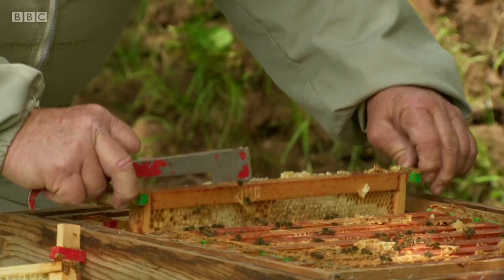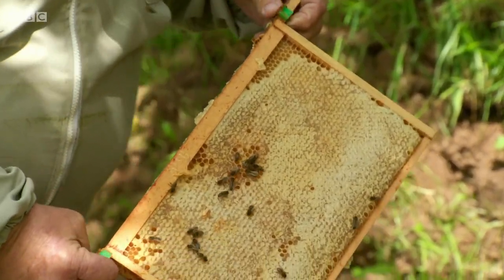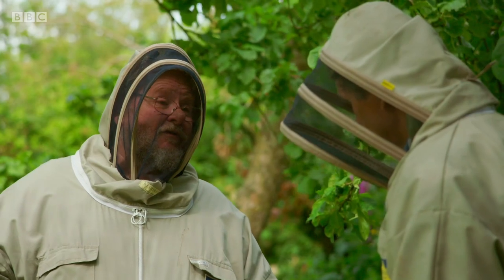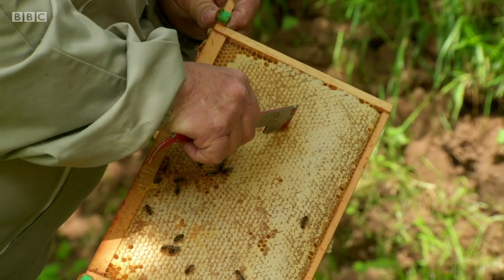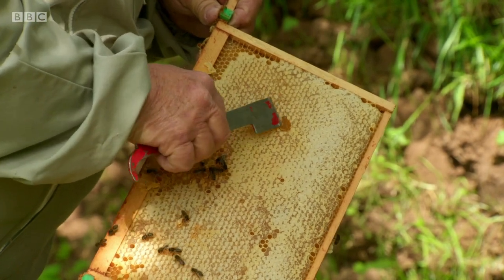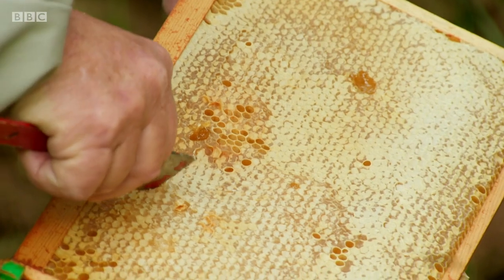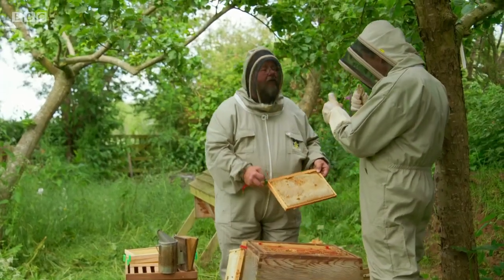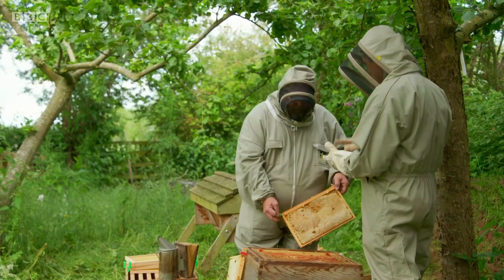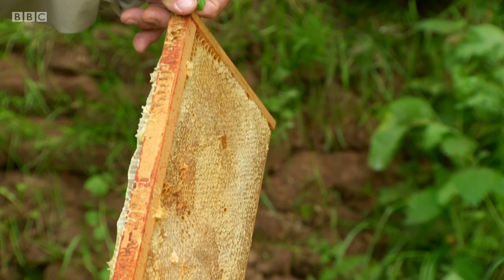Looking at a frame of honey like this, it gives you an idea of how much variety the bees have been foraging on. So what variety do you see in that? So we've got some slightly darker honey here. It's got a bit of colour to it. We've got some very light white honey. This is probably a rape dandelion mix. And so that reflects the different plant sources that they've got their nectar and their pollen from to make honey.